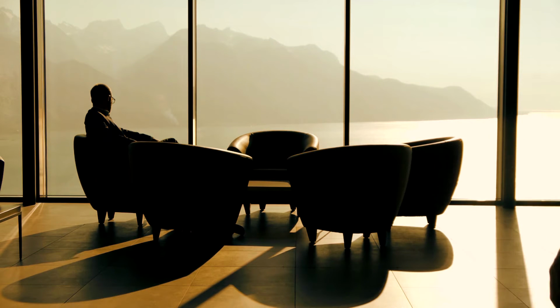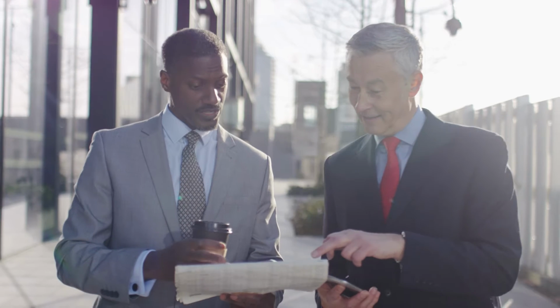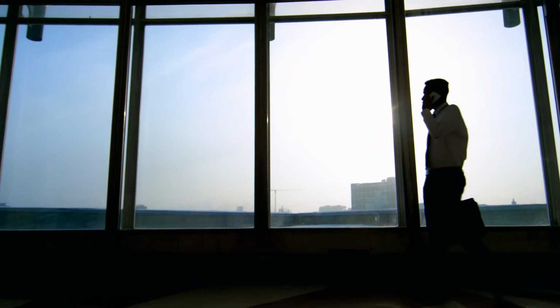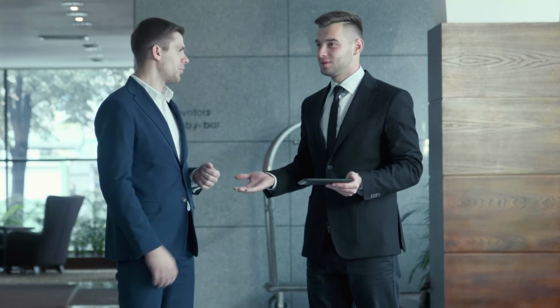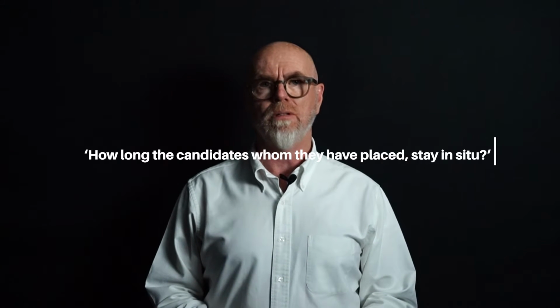As an experienced hiring manager, you're used to all of the platitudes rolled out by recruiters about why working with them will be faster and cheaper because they know your industry and how to supposedly access hidden talent. And whilst most say it with conviction, it rarely turns into a reality. Let's consider why this is. Well, the truth is that most recruitment processes in use today are based on a 20th century methodology, and that process is fundamentally flawed. Have you ever asked a recruitment consultant how long the candidates whom they have placed stay in situ? If not, why not?